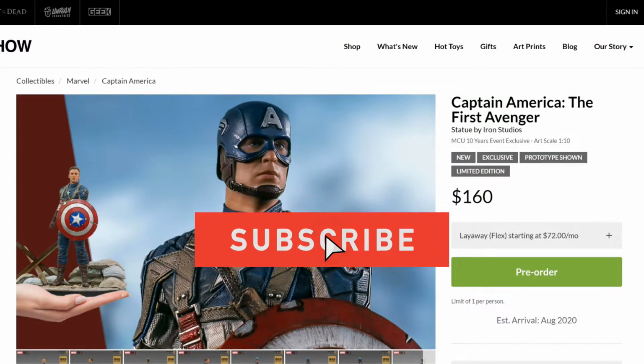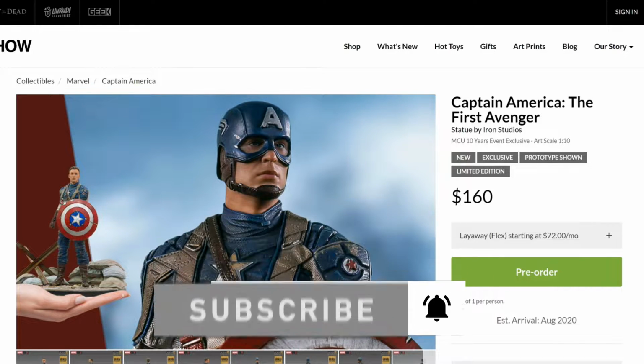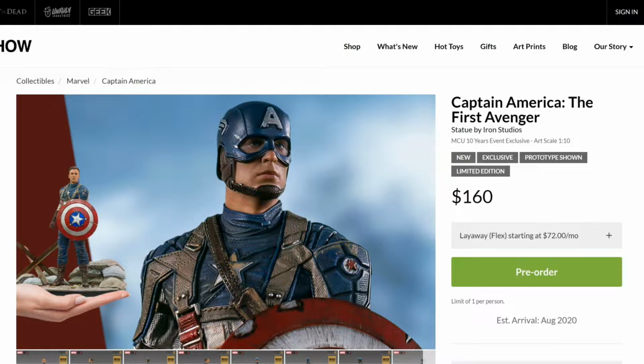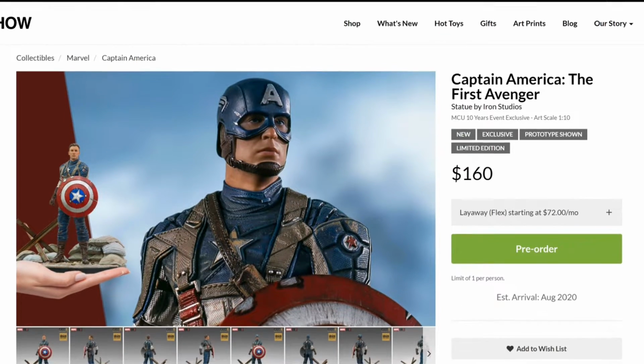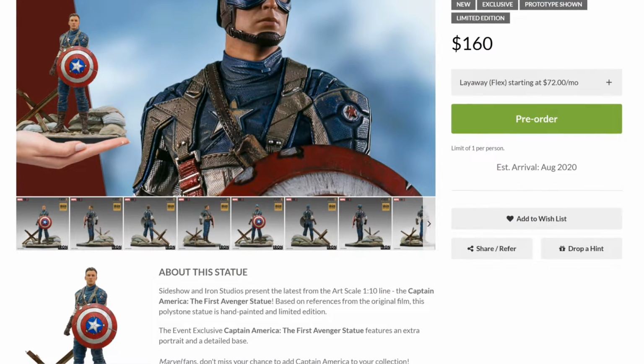All right, guys, we are going to start with Captain America, the First Avenger. And for this one, we are going to Sideshow because it is only exclusive there. Now, this was exclusive to CCXP last year, but now it's being released in North America and the rest of the world. So Sideshow is the only place to get it. As you can see, it's $160. And you can pre-order according to this. Estimated arrival is August, so it's next month.